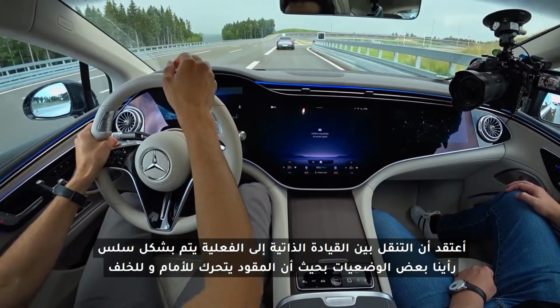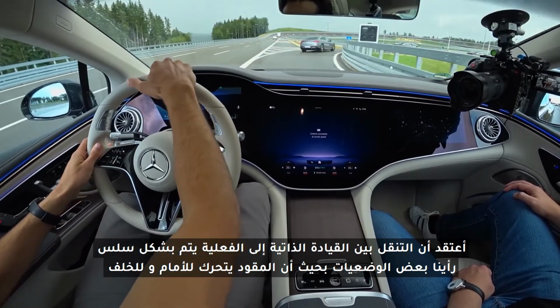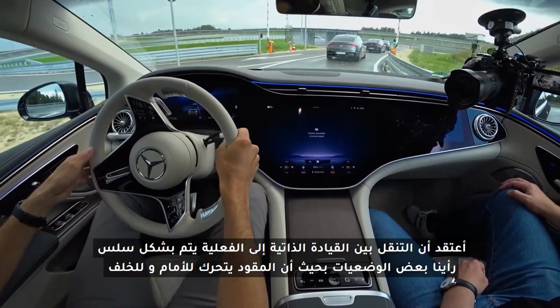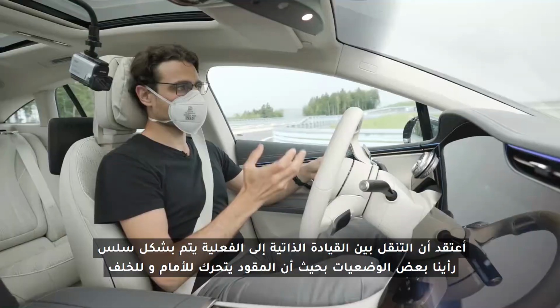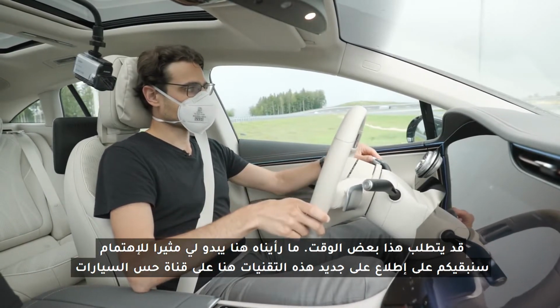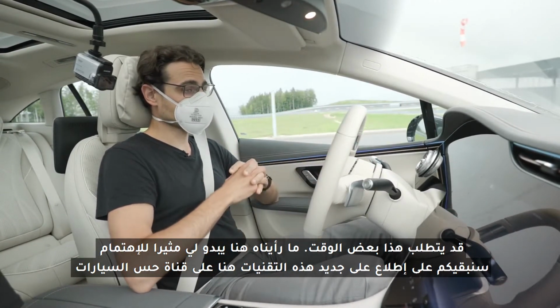I think the transition here from autonomous drive to driving myself is also very smooth. We've seen an earlier demonstration, where the steering wheel was going in and out and so on, but that takes time. So I think the process we've seen here is very interesting.